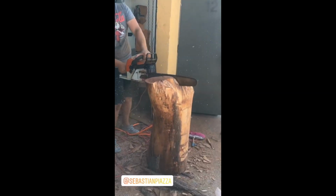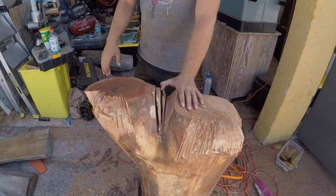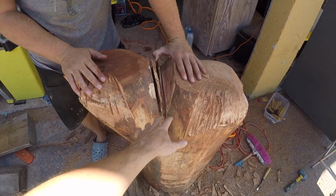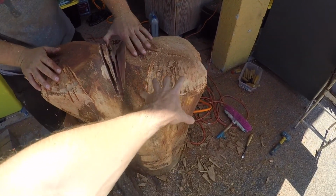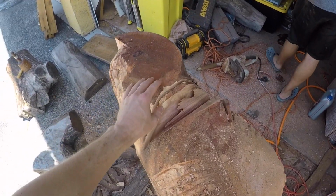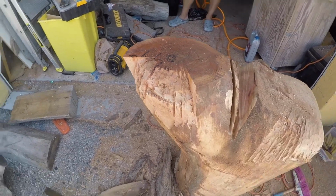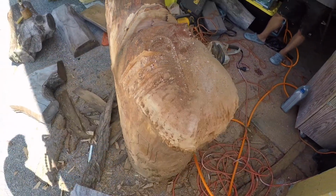He just freaking went all the way through the middle. I didn't know how that was gonna work, actually, because I asked you about that earlier. I guess that's how you do it. Freaking just take a huge chainsaw to the middle of it. So that's the little cap right there, and the big cap.